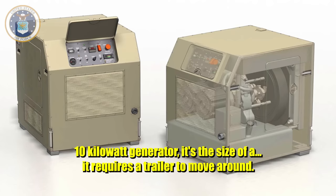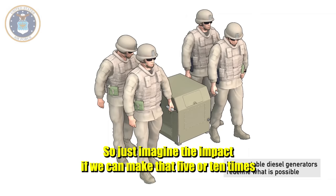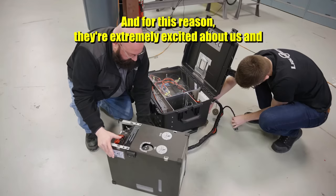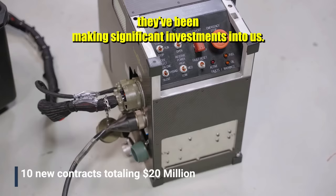It's so big and heavy, it weighs like 1,000 pounds. So just imagine the impact if we can make that 5 or 10 times smaller and lighter. It's a game changer for the military. For this reason, they're extremely excited about us and they've been making significant investments into us.